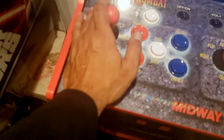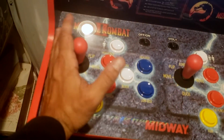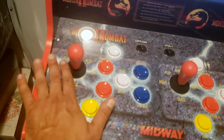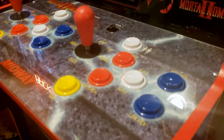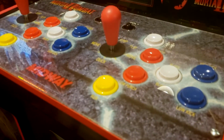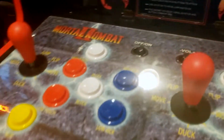One thing I immediately noticed was that there was more space for your left hand to rest while maneuvering the joystick. Comparing it to the Capcom Legacy, which has the annoying groove right where your hand rests, this Midway gives you a little more hand space. It's just an overall more comfortable playing experience, especially if you're going to be on this thing for more than half an hour to an hour.